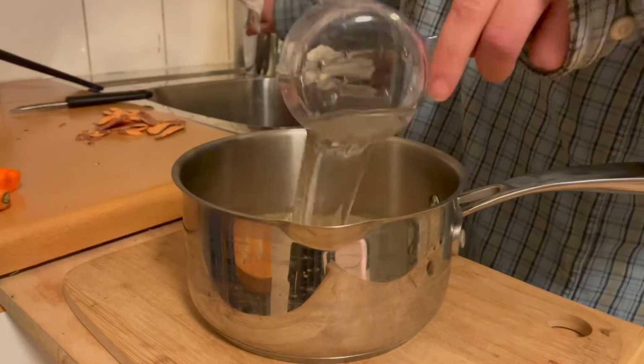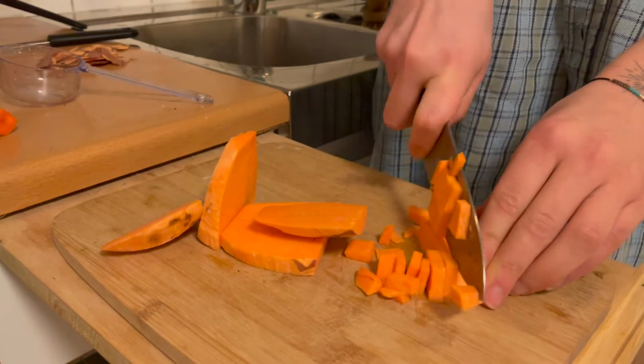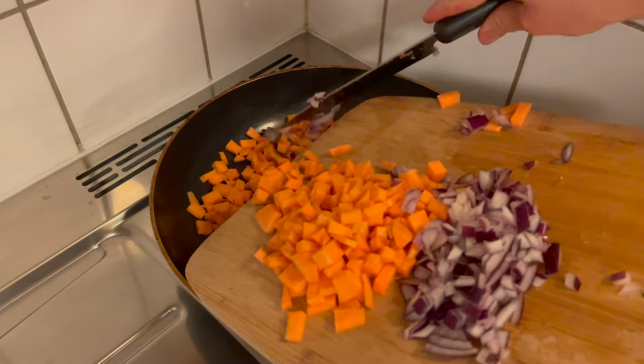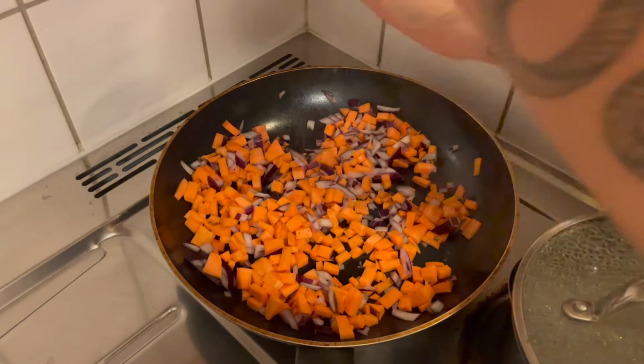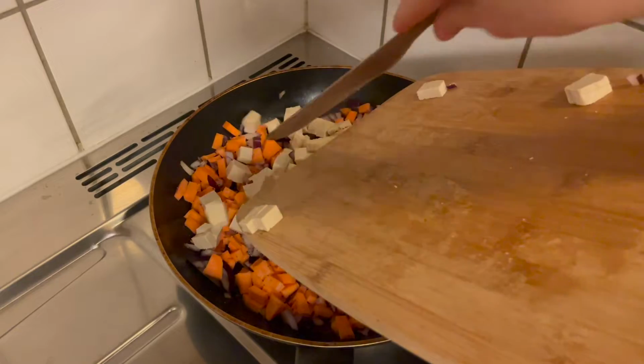For dinner tonight, I really wanted a rice bowl, so I got some rice cooking on the stove and chopped up some sweet potatoes, some red onion, and got that into my pan. I also decided to add in some tofu to this as well, and I seasoned it all up with a bit of salt, some lemon pepper, some paprika, and some garlic powder.